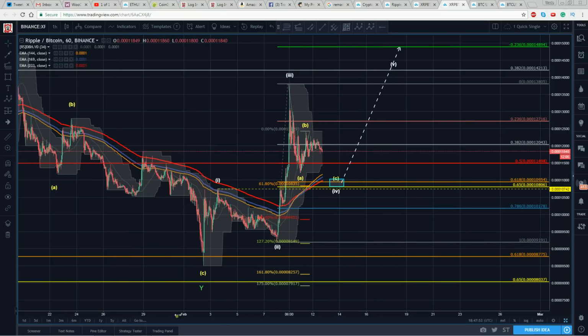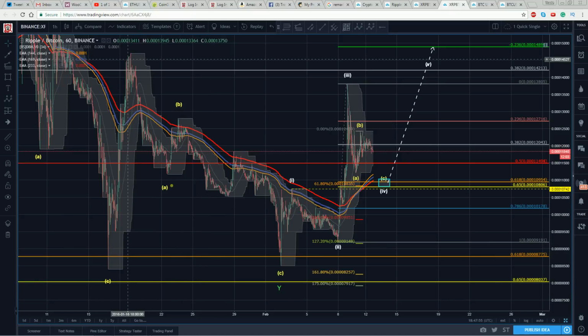I've got potentially a completed correction, albeit somewhat complex, but I've got a completed correction. All these pivots have been technical. I've got a good 1-2, and now I've got a nice confluence here between the ABC relationship, the 2 to the 3 relationship. I got my Vegas wave.